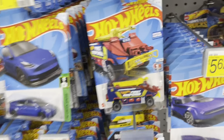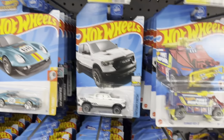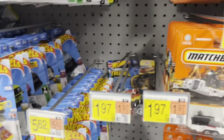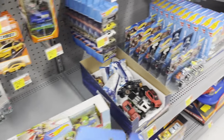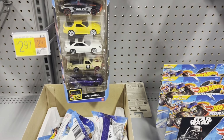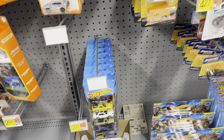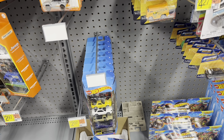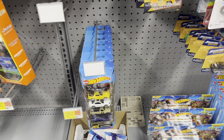Hey guys, so really not too much going on in the pegs. It's just the same stuff, nothing updated. Interestingly, I found a night burner. The only thing they put down here is the 5-pack night burners. But I found a box filled with 5-packs. And check this out. It's also a night burners, but it's different.